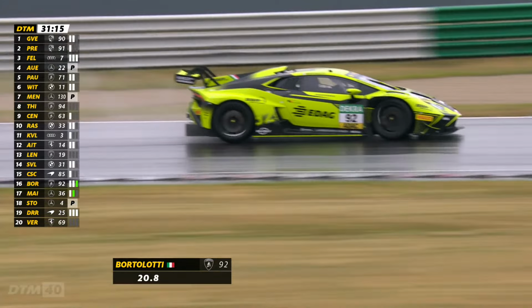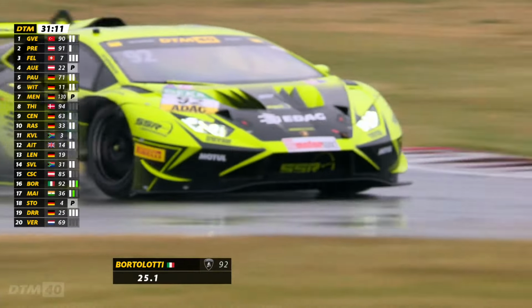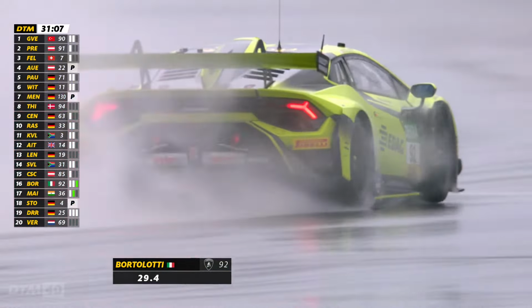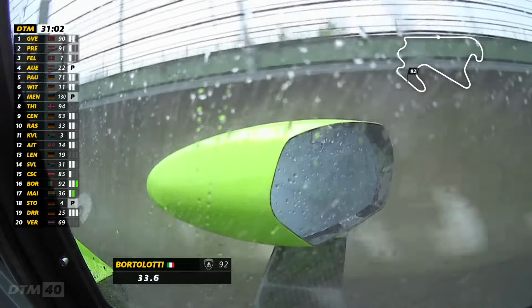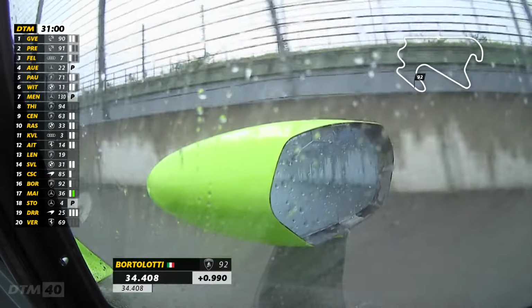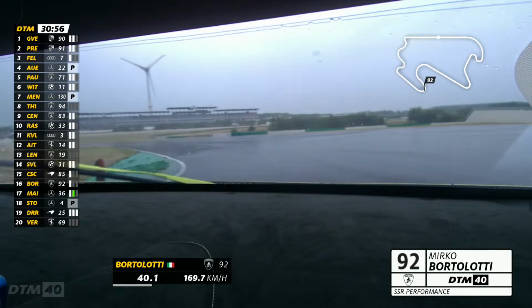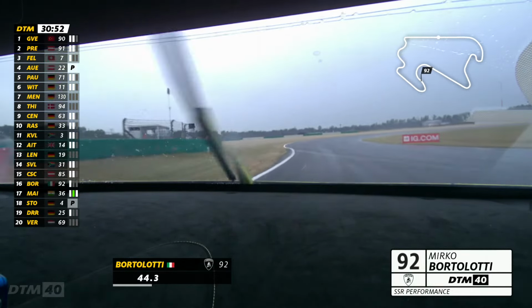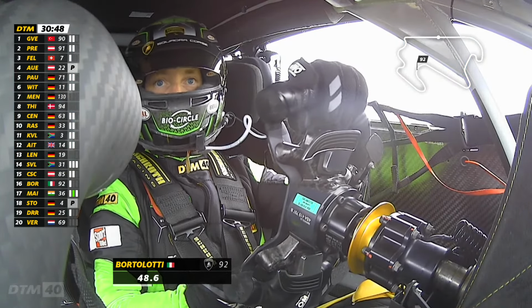So quick last year, potentially a favourite, the favourite coming, if there was such a thing, coming into the championship this year, Mirko Bortolotti. And had it not been for that pit stop at Oschersleben, may well have been looking at a couple of podiums in Oschersleben. He had a second place, eventually he came home for a solitary point in 15th, but was so quick here this time last year, albeit in very different conditions, finding what the limits of adhesion are in the SSR Performance Lamborghini.